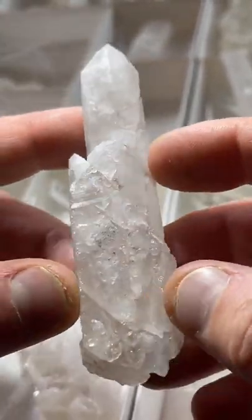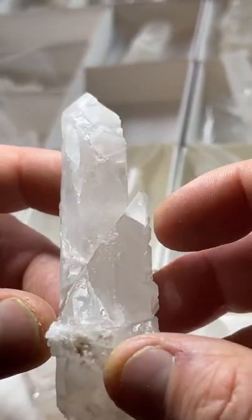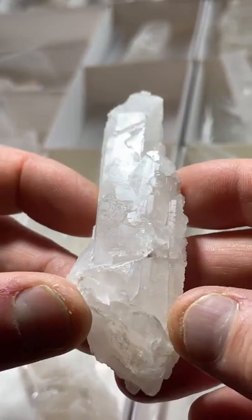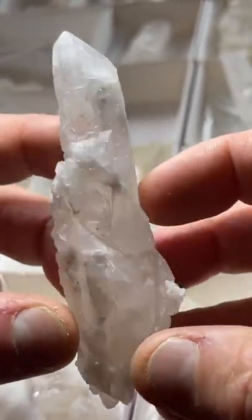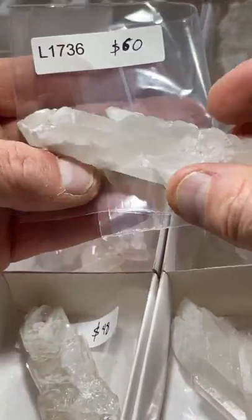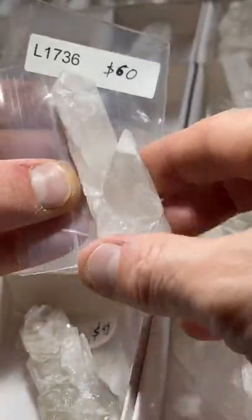This is growth interference quartz from Dalnegorsk, Russia, 2004. Grows in competition with calcite, and it's all weird. It's just unusual growth for quartz. It's like, what the hell's going on? It makes sense. It grows in competition with calcite. That one there is $30.